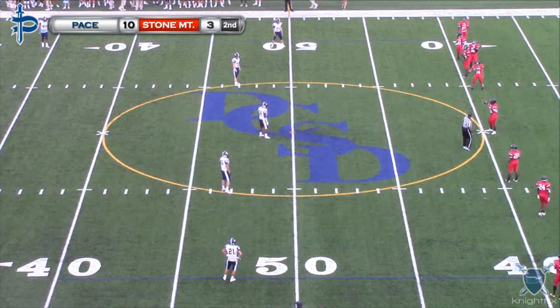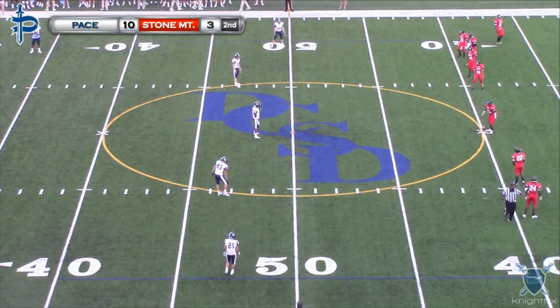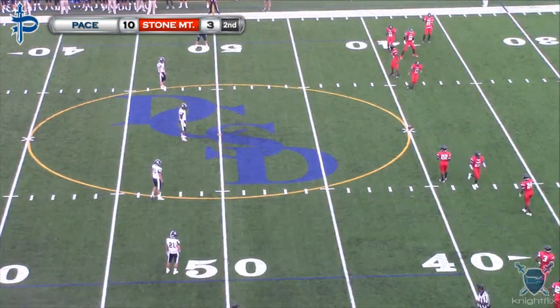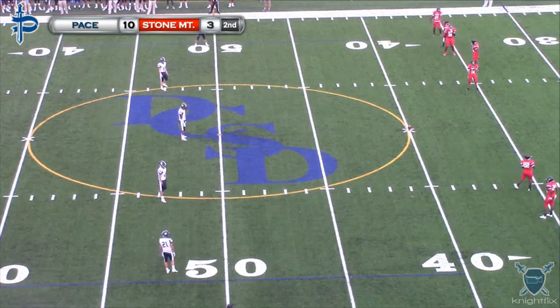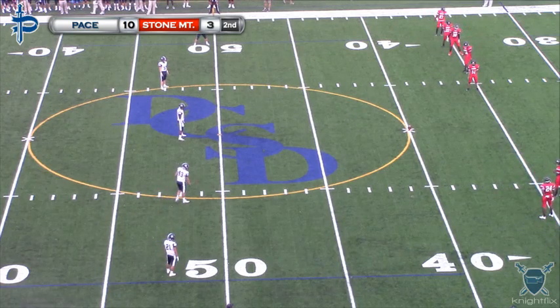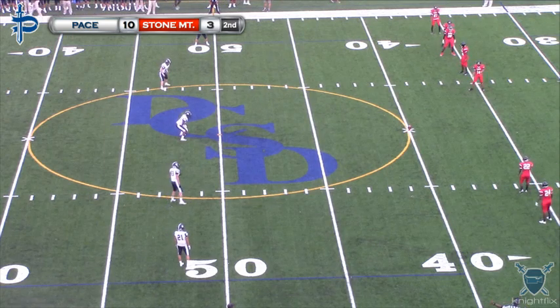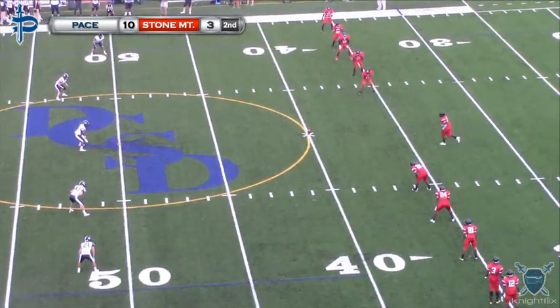We're back now after that, I want to say 35-yard field goal from Stone Mountain Pirates. Lawrence Yancey was the place kicker on the last play, and now, still Yancey, set to kick it off from his own 40-yard line.